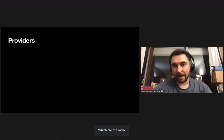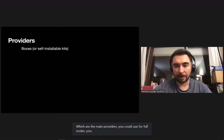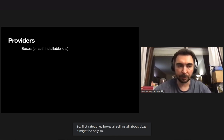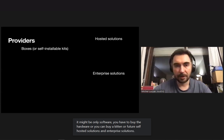Which are the main providers you could use for a full node? You will find 3 types, basically, of boxes and/or software and/or services. So the first category is boxes or self-installable kits. It might be only software. You have to buy the hardware, or you can buy a kit and mount it yourself. Then hosted solutions and enterprise solutions.